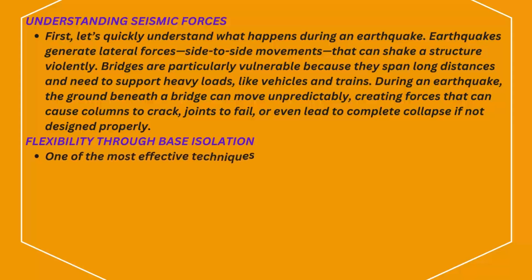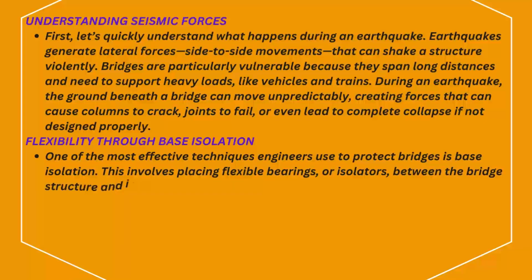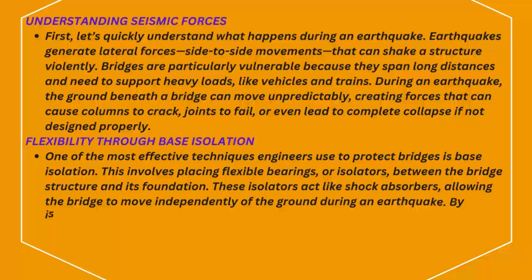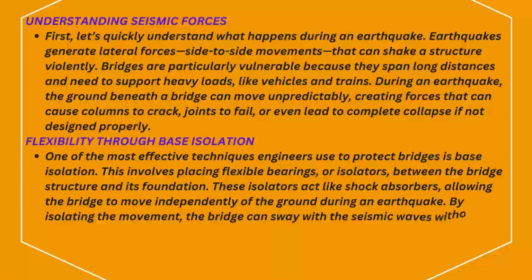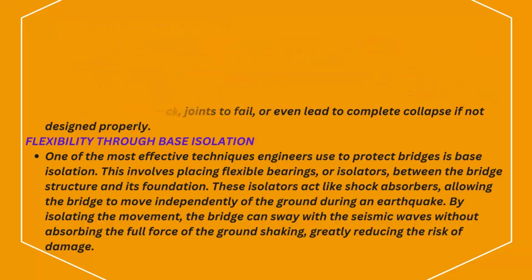Flexibility through base isolation. One of the most effective techniques engineers use to protect bridges is base isolation. This involves placing flexible bearings or isolators between the bridge structure and its foundation. These isolators act like shock absorbers, allowing the bridge to move independently of the ground during an earthquake. By isolating the movement, the bridge can sway with the seismic waves without absorbing the full force of the ground shaking, greatly reducing the risk of damage.